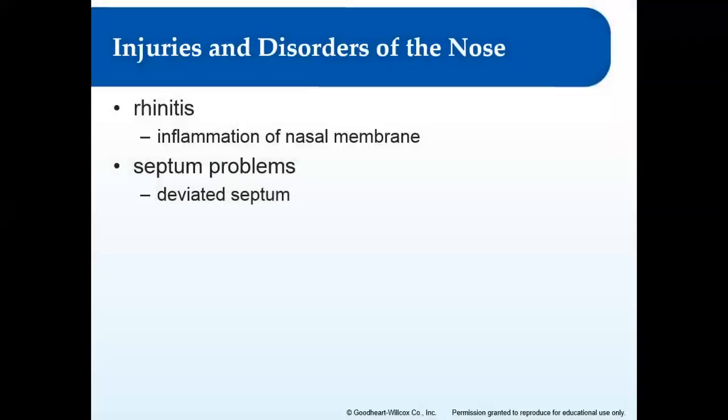Injuries and disorders of the nose. So rhinitis, rhino is nose and itis is inflammation. So it's just inflammation of the nasal membrane. It can be caused by a cold, infections, drugs can cause it, all kinds, anything that you could put into your nose or could do to your nose.